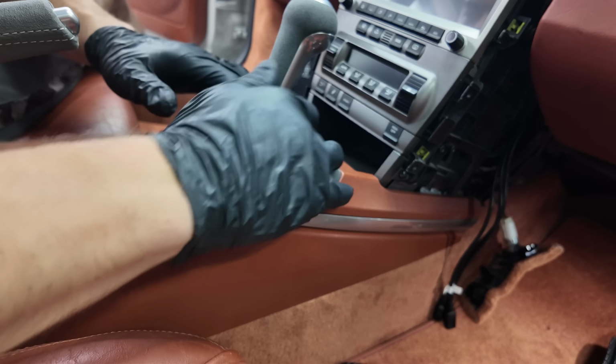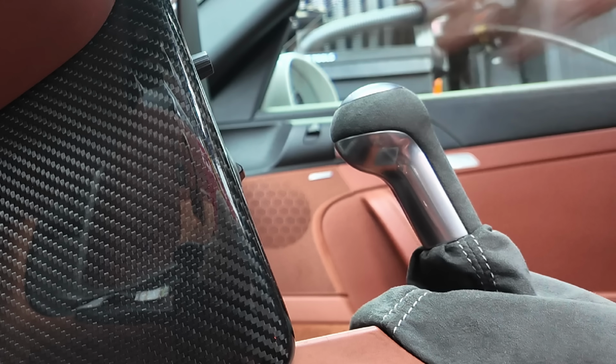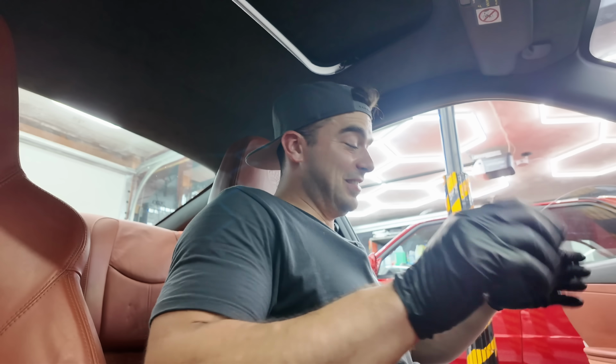Oh, yes, sir. Oh, it feels so good with a knob. My knob feels great. Yeah, I said it. Anyway, let's put the rest of this together. Get rid of these stupid gloves.